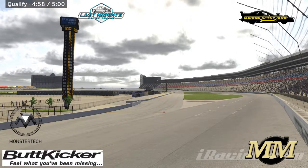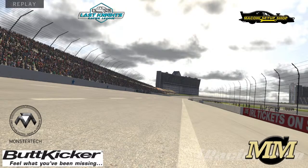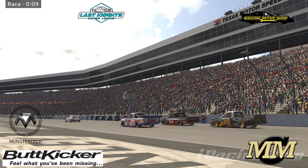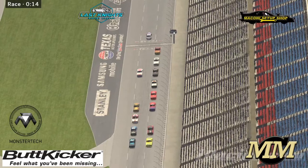And 3, 2, 1, and checkered flag is in the air. We're done with qualifying. So now we'll roll over to the race session. Guys, they're already starting to enter the track here, lining up behind the pace car.